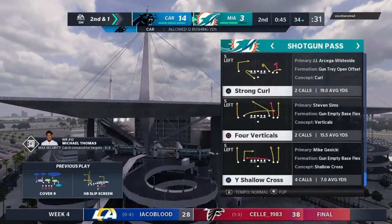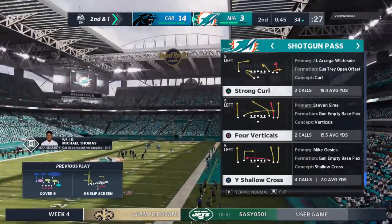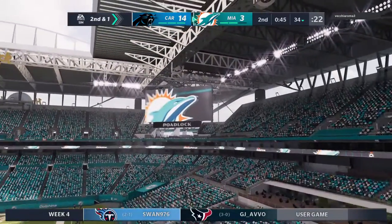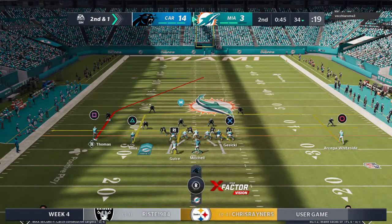It's a gain of 9. Brings up 2nd and a yard. Maybe a good spot to take a shot. Here's 2nd and a yard from the 34.